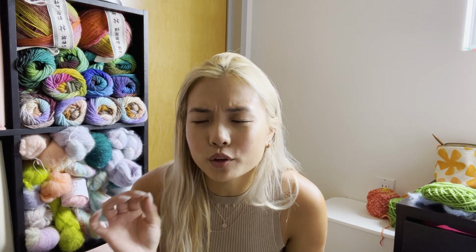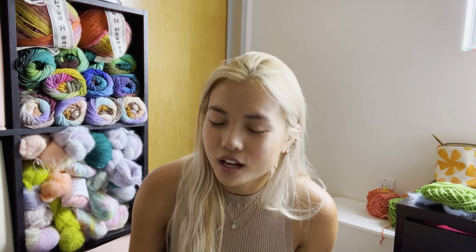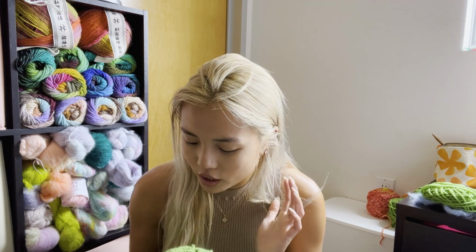think it is. I think of bulky weight as a 1-to-1, so like 100 grams per 100 meters, but I've actually found quite a few bulky weight yarns that are 100 grams per 120 meters, which you wouldn't think is that big of a difference, but that's like a 20% increase, so it does make it quite a bit thinner.